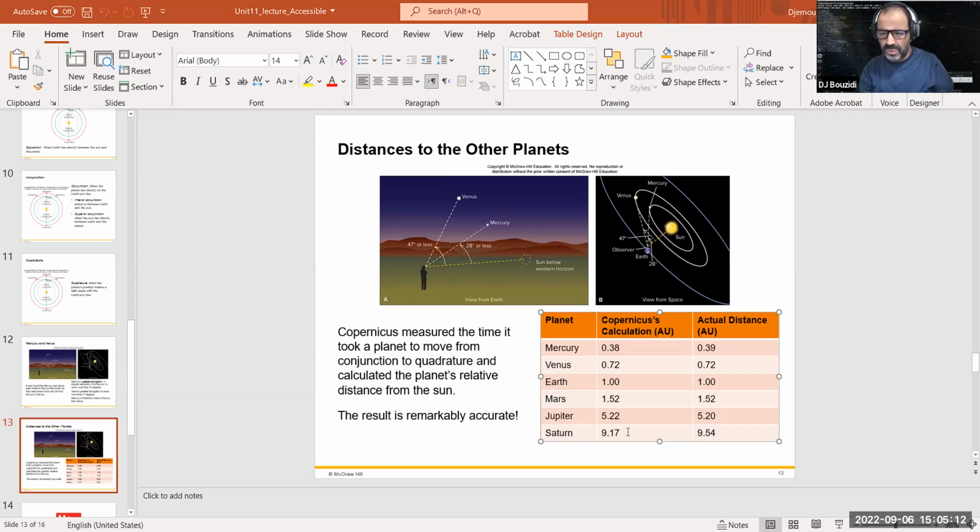Okay. Because as you go far away from the sun, his measurements, because of the angles at that time, you really need to have far more precise measurement tools than what he had available at hand. But it's still good. From 9 astronomical units, what you found, 9.2 to 9.5, that is actually a very good number too. Okay, so this is unit 11.